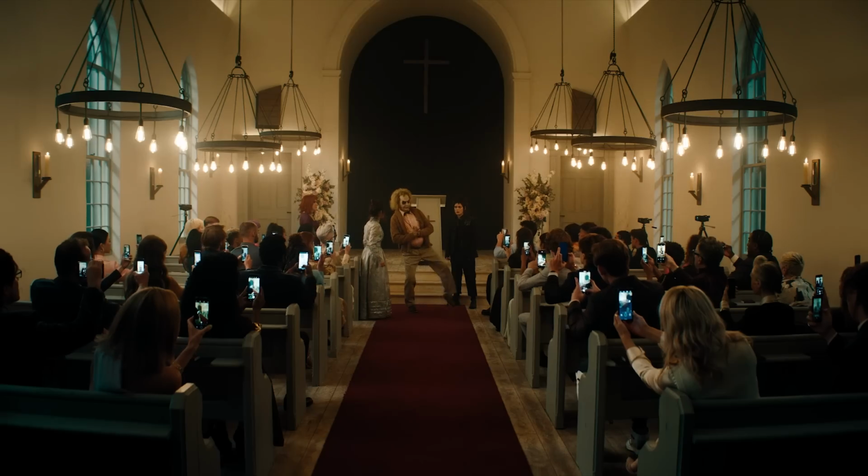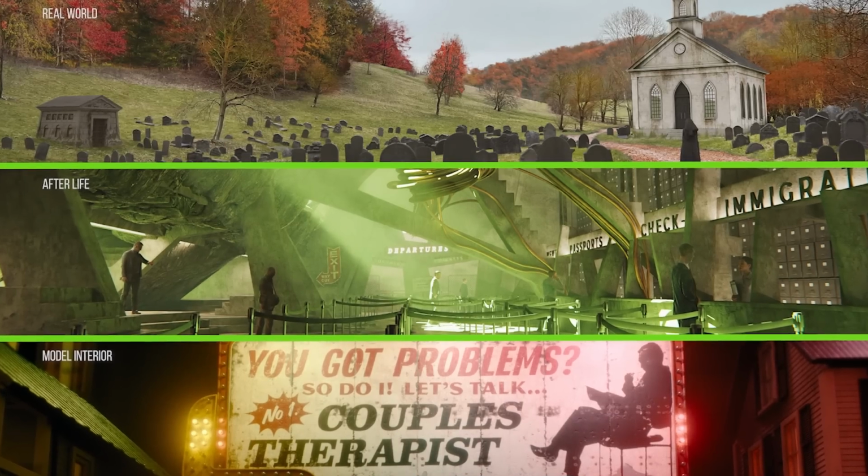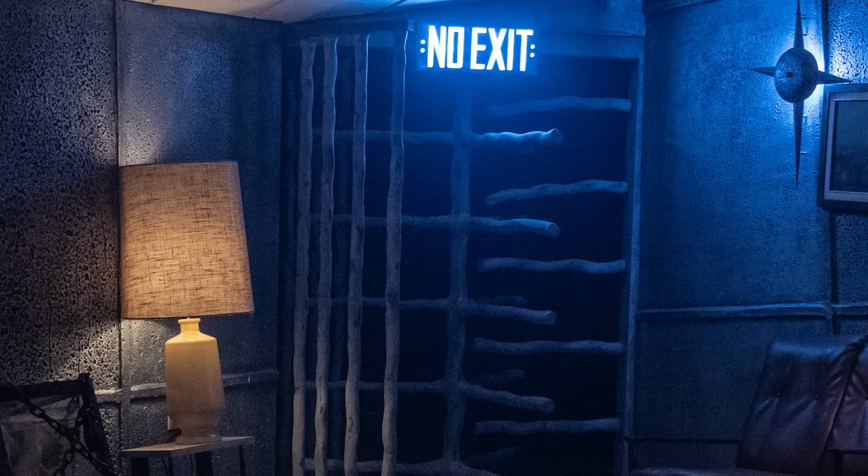The colour palettes on the film were quite specific to the different areas we were shooting in. Because we had so many different environments that had to be separate: the real world, the afterlife, the model interior. We had to work on different palettes and different ways of showing that. But specifically with the afterlife, it was all about metallics.